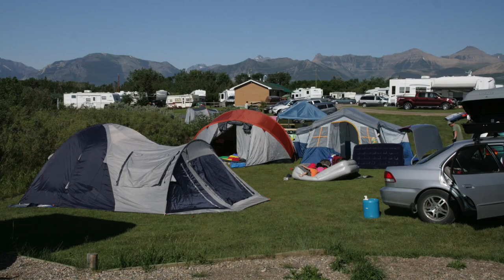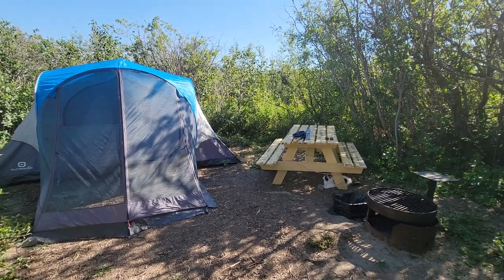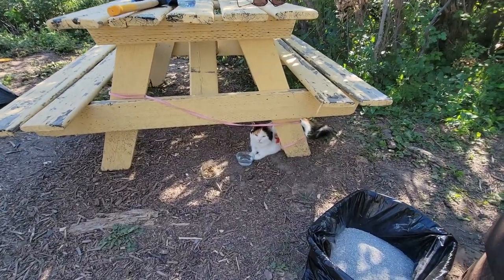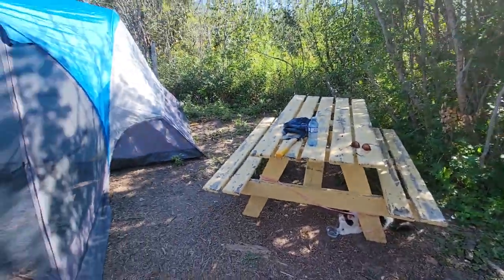We're staying at Cricket Creek campsite. It's just 5 minutes outside of the Waterton Lakes National Park. We're going to be staying here for a few days. There is Zuzu, she got herself trapped. But we're going to go to the park right away.